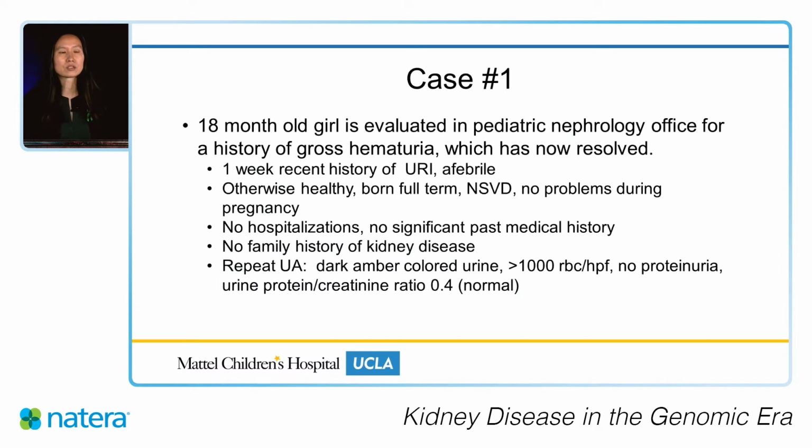So I'll first go into a case of an 18-month-old girl who's evaluated in the pediatric nephrology office for a history of gross hematuria, which is now resolved by the time the patient came to see us. The patient had a 1-week recent history of a URI that was afebrile. She had some rhinorrhea and a cough.